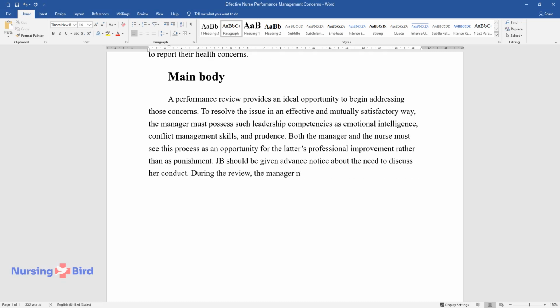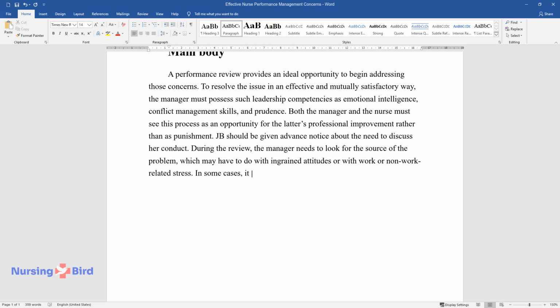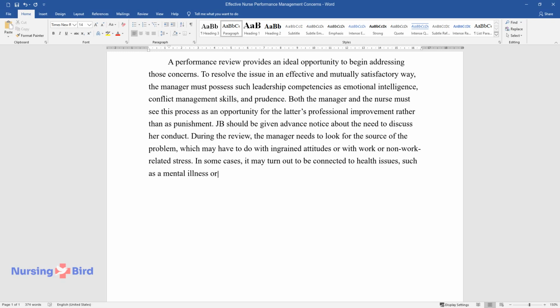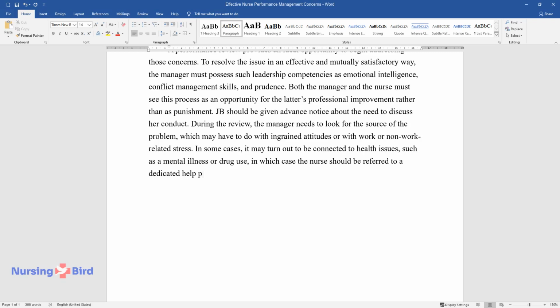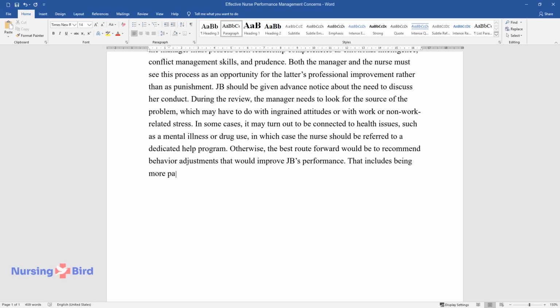During the review, the manager needs to look for the source of the problem, which may have to do with ingrained attitudes or with work or non-work related stress. In some cases, it may turn out to be connected to health issues, such as a mental illness or drug use, in which case the nurse should be referred to a dedicated help program. Otherwise, the best route forward would be to recommend behavior adjustments that would improve JB's performance. That includes being more patient, tolerant, and considerate, and setting aside more time to address patient concerns.